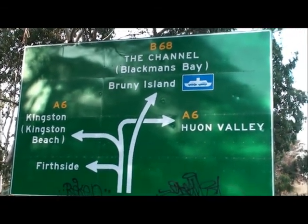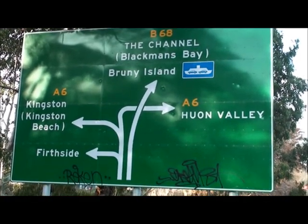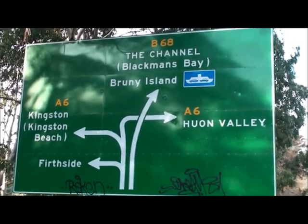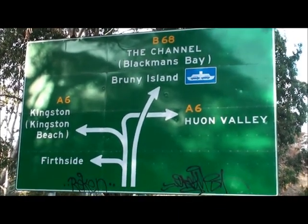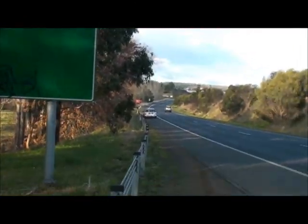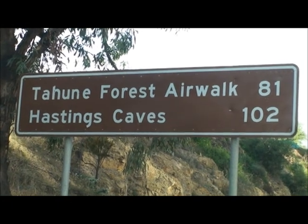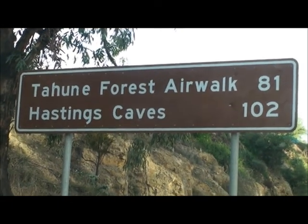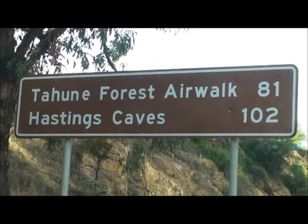Here's the sign of where we're going. I'm not actually sure which direction to take though. This is trickier than I thought in Tassie. The GPS isn't working. Oh, hopefully we'll find it. We've found the road now and we're on our way to Hastings Cave, so it's about an hour and a half, and then tomorrow we'll do the air walk.